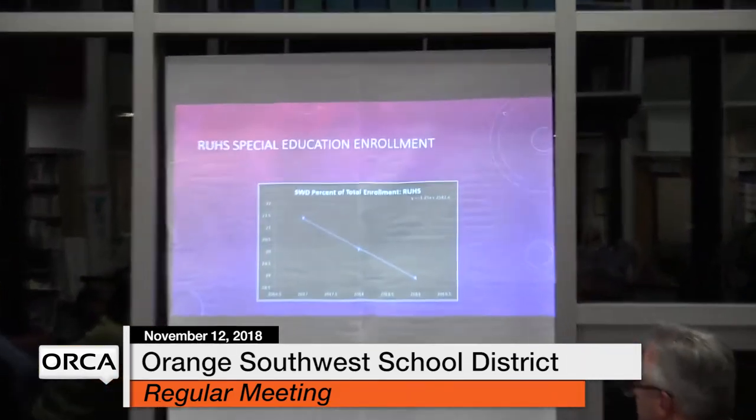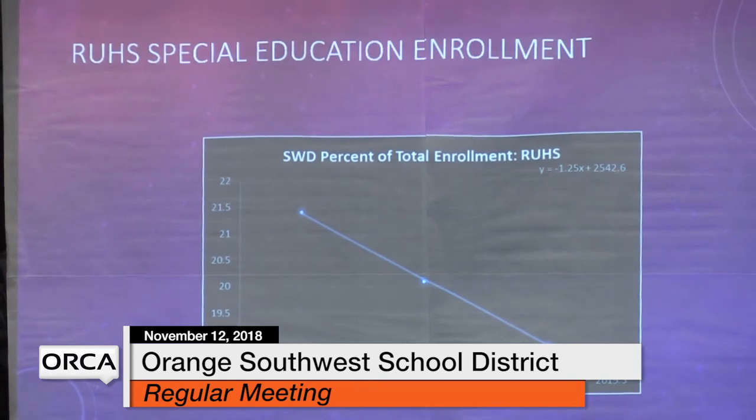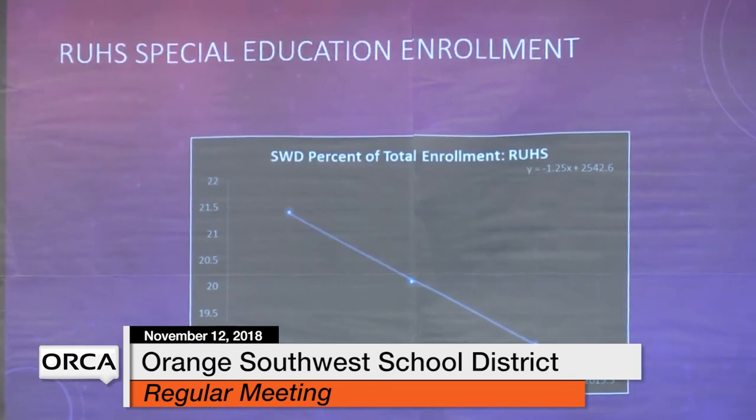RUHS, this is actually a good thing there, but we've got to dig a little bit deeper into the data. The data is telling us it's going down by 1.25%. We don't know if that's because they're coming off IEPs. I don't believe that to be the case. I think it's because they're leaving the district. They get to the high school level, and at that point you're able to drop out. Our dropout rates aren't bad, but there is about a 5% there. These could be the kids that are leaving.